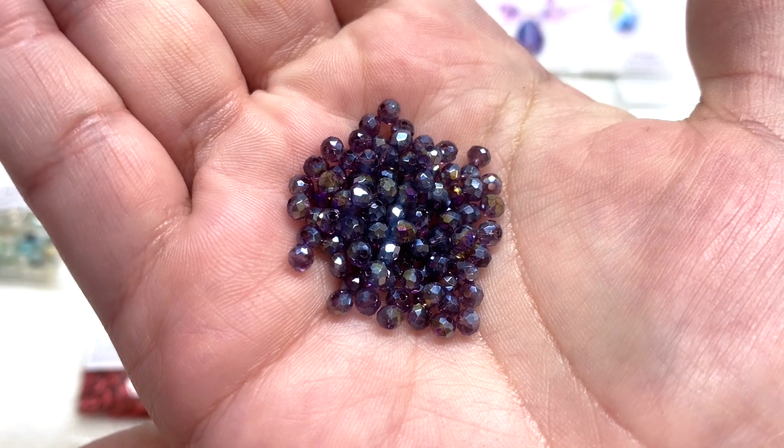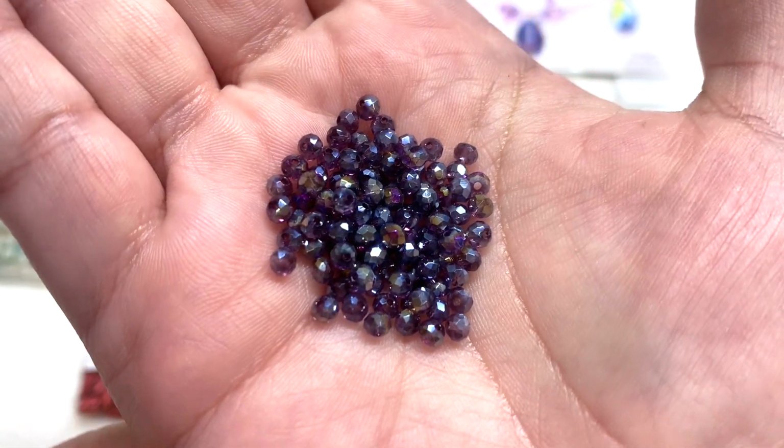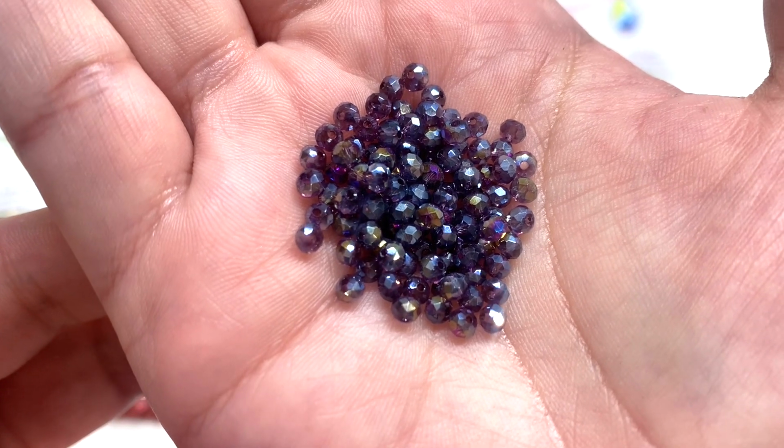And there's a closer look at all of those sparkly little crystal rondelles in my hand. You can get a better idea of the color that way. These look great. They look really uniform, and I would be happy to use these.